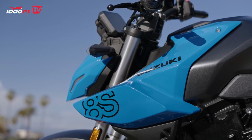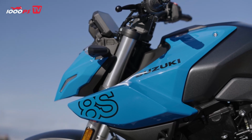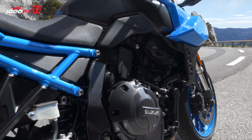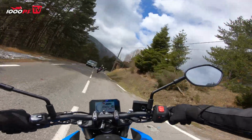suspension elements. Since the front 41 fork from KYB is not adjustable at all, and the monoshock, also from KYB, only in the spring preload, I am pleased with the pronounced comfort of the chassis, which also on the partly very bad bumpy roads in France ironed away the bumps surprisingly well.